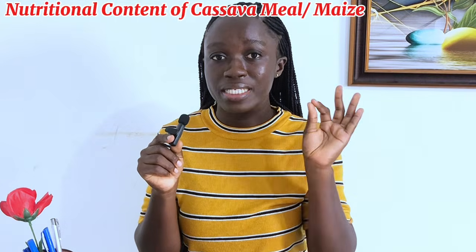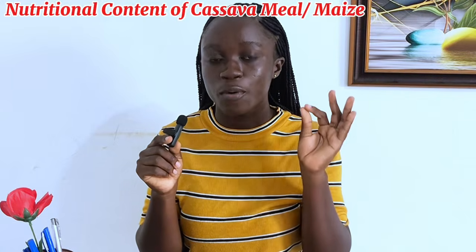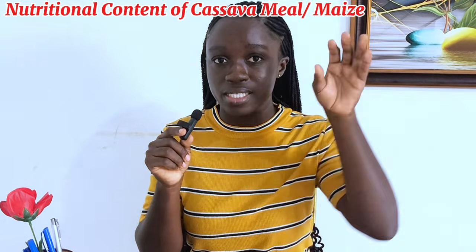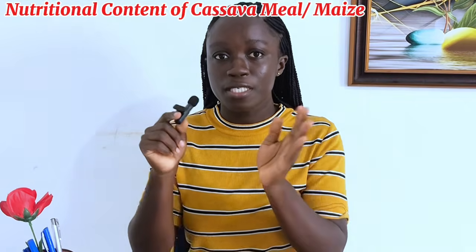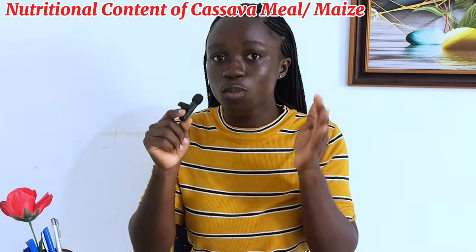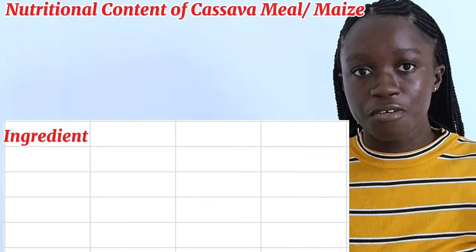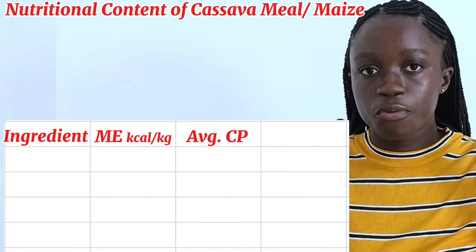So for each of them, we'll be looking at their energy content, their crude protein content, and their crude fiber content. Now, for the energy contents that we'll be looking at, we wouldn't be looking at the gross energy. The gross energy is basically the total energy that is in that ingredient. We'll rather be looking at the metabolizable energy. Now, in simple terms, the metabolizable energy is the energy content that is actually used by the pig solely towards their growth. So let's create a table and look at the nutritional content of the ingredient. So we have our ingredients, we'll have our metabolizable energy content, our crude protein content, and our crude fiber content.